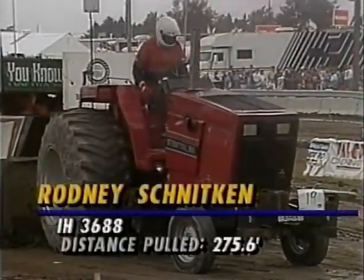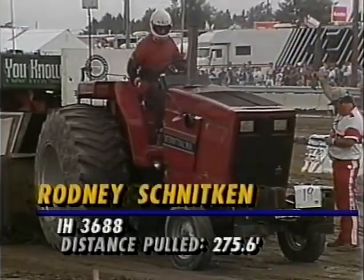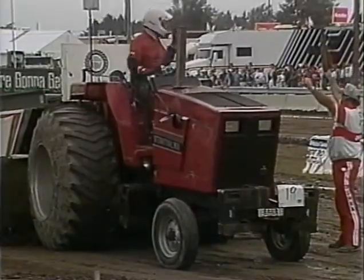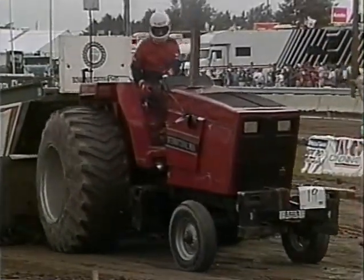Well, it takes brute power here today at Bowling Green. Schnitker, yeah, he laid a nice run down, but just a little bit short of getting it out of here. Your leader, Smith, continues to dominate with the Night Moves out of Indiana. But a good run once again for Rodney Schnitker and his machine, that IH 3688.